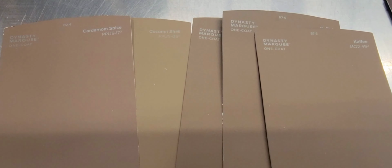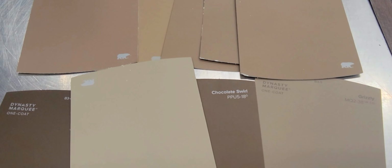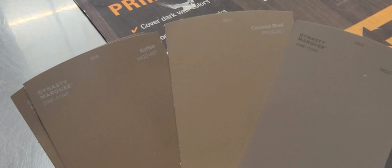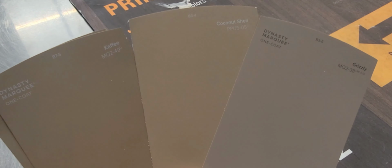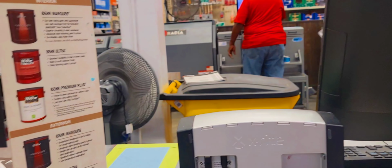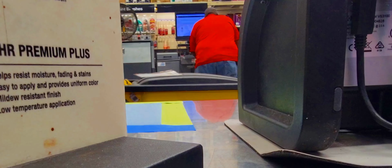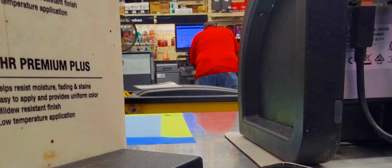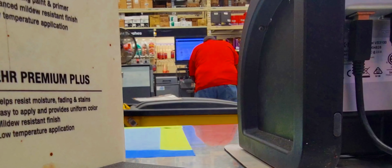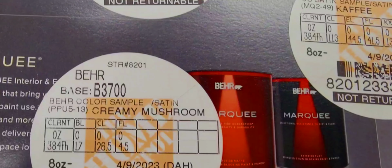I went in there knowing what I wanted. Ended up with 9 different samples from the original one, narrowed it down to about 4, and the samples that I left with were none of what I chose. So the gentleman in the red shirt, he's the paint expert for Behr. He said he's got 17 years of experience and he explained to me that the color choice that I like would have been probably too dark.